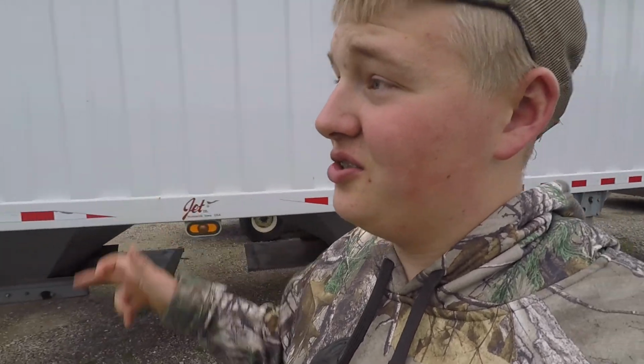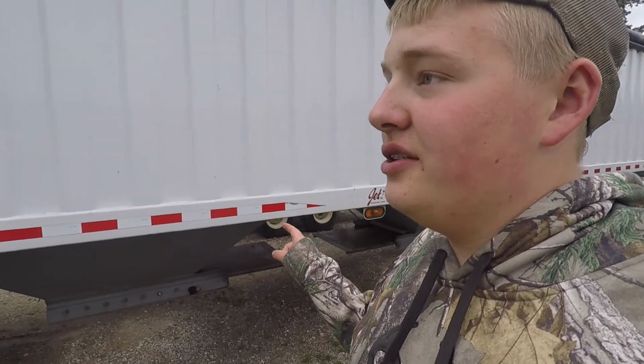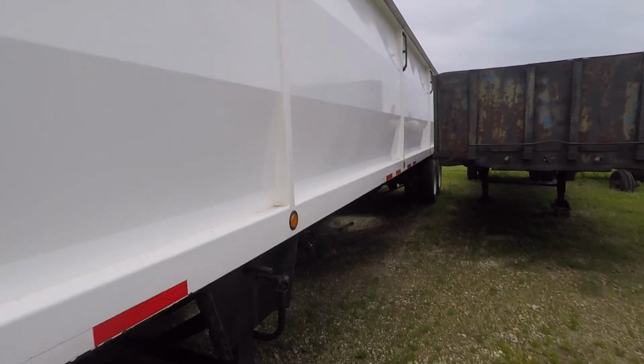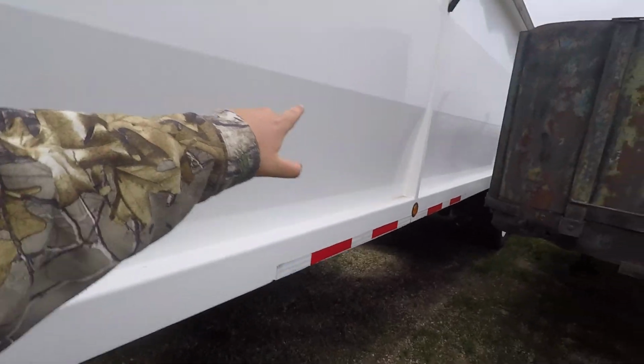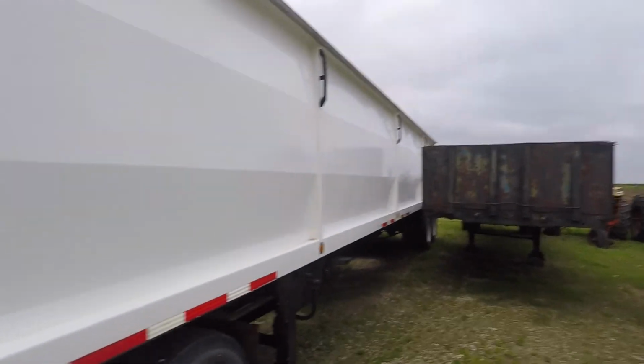So we had that Stoughton, and then we have the Drake trailer. I'm looking forward to it. That Stoughton is an aluminum trailer, and then the Drake is a steel trailer. Like this thing is all steel. So this is a really nice trailer. We really like this. It's short, but it holds over 1,000 bushel. So that really is helpful getting in and out of fields too. So anyways, we really like this, and we're kind of looking forward to using that Jet trailer. That's the newest addition to the farm.